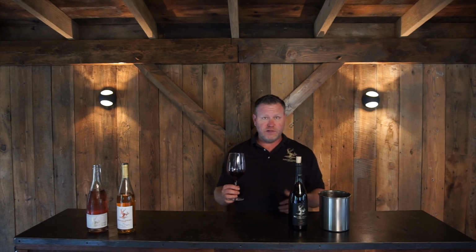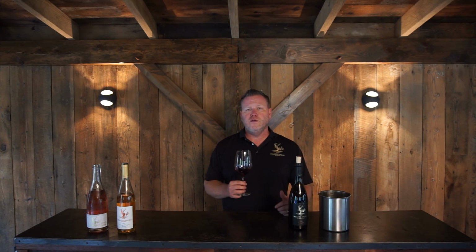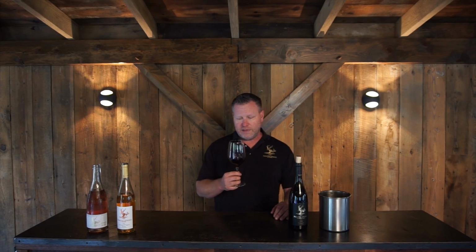And swirling like this is good. It helps volatilize the aromatics in the wine, so your nose can pick up and you can appreciate all the different characteristics that are coming out of the wine. So with that, let's give it a sniff.